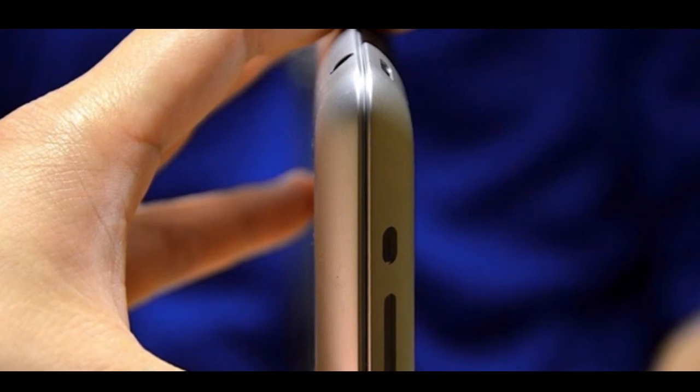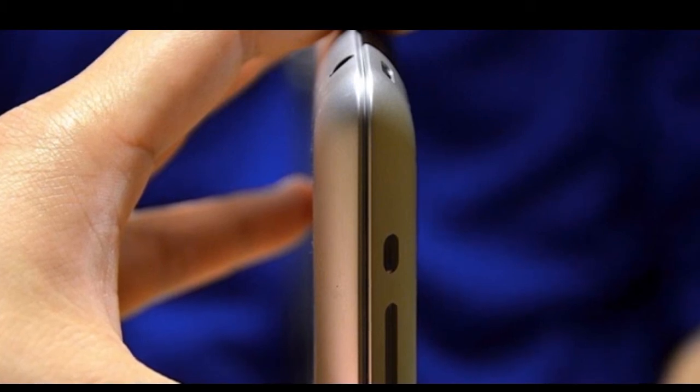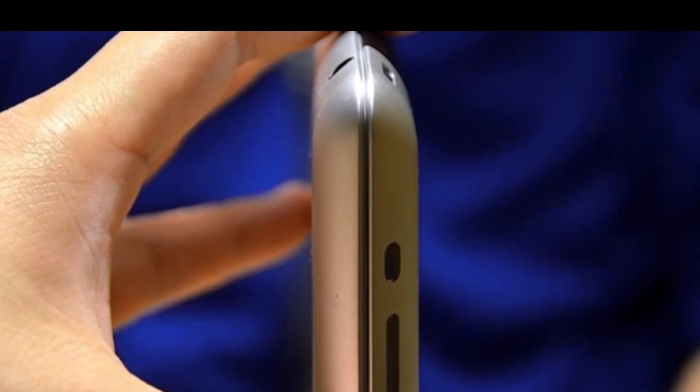Now we're going to go ahead and talk about the sensors. You have the same sensors in the device. You have the accelerometer, ambient light sensor, and gyroscope, the three sensors that have always been in all three iPads. And that's basically just going to be the same for the most part.